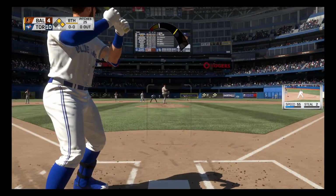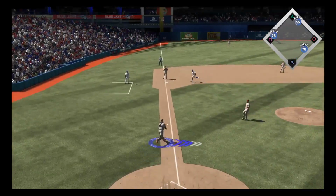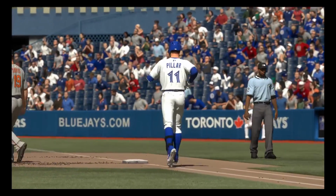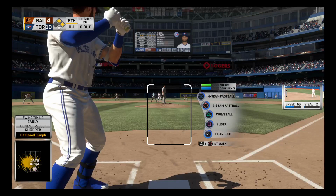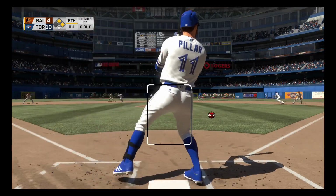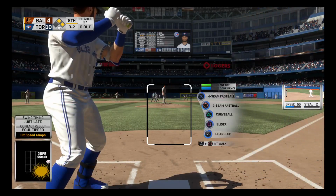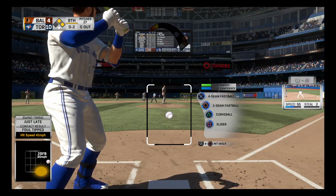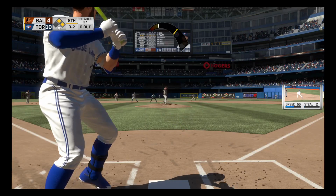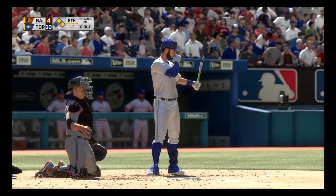Into the box now, Kevin Pillar. 1 for 2 with a double on his line thus far. Both teams with an even 10 hits in the ballgame. And here's a ball hit in the air. And this is going to get down. It's a foul ball. And a waste pitch there, 1-2.